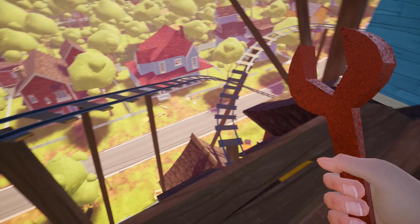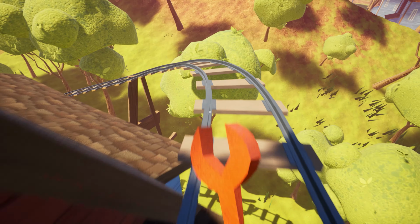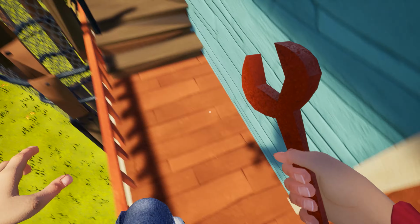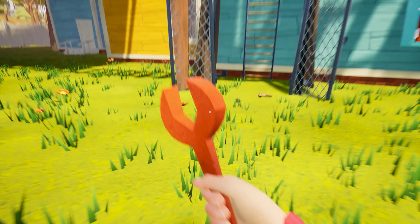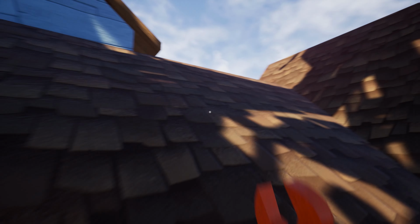So once we got the wrench, there is one more door that needs to be unlocked, and that is right side of this house. Here it is. Let's unlock this too for our future missions. So here we have one more shortcut over here, and also we have access to the rooftop of the building.